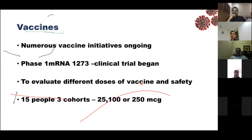Regarding the vaccine, numerous vaccine initiatives are ongoing. The phase one clinical trial of mRNA-1273 has begun. This is evaluating different doses of the vaccine. A total of 45 people have already been recruited, and different dosages and the antibody response are being tested in the phase one trial.